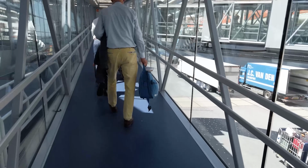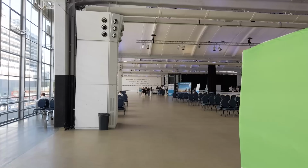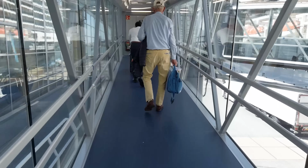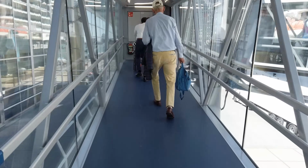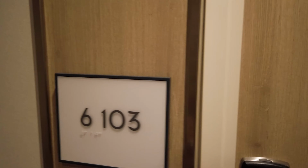Embarkation was pretty easy. They do it in several groups and there's different holding areas. And I would say all in all, we started at noon. It's 12:43 and we're literally walking onto the boat now. So about 45 minutes. We are here in balcony cabin 6103.